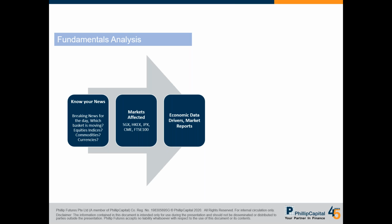Basically, you need to know your news. What are the breaking news for the day? Which basket is moving? Is it the equity indices? Is it commodities? Is it currencies? As mentioned earlier on the key drivers for market performance, you need to check the news pertaining to those key drivers. So any more news on the development of vaccines or any heightened geopolitical tension, especially US-China, which recently there are new tensions between the US and China again. All these things you need to know, and the implication to the markets.